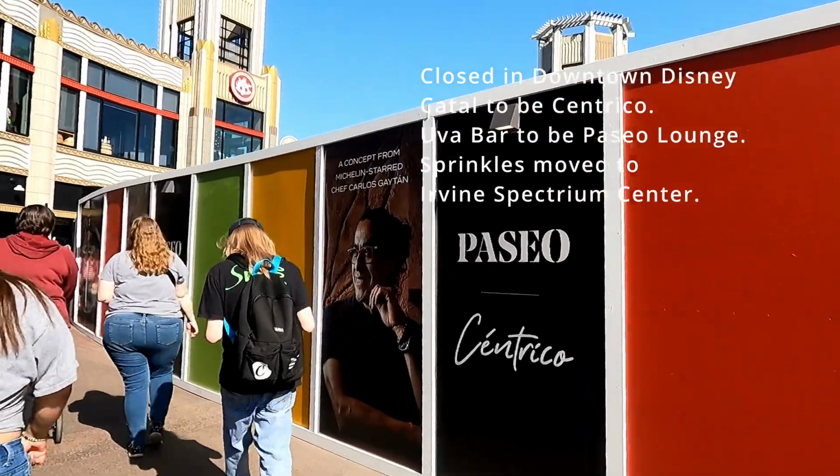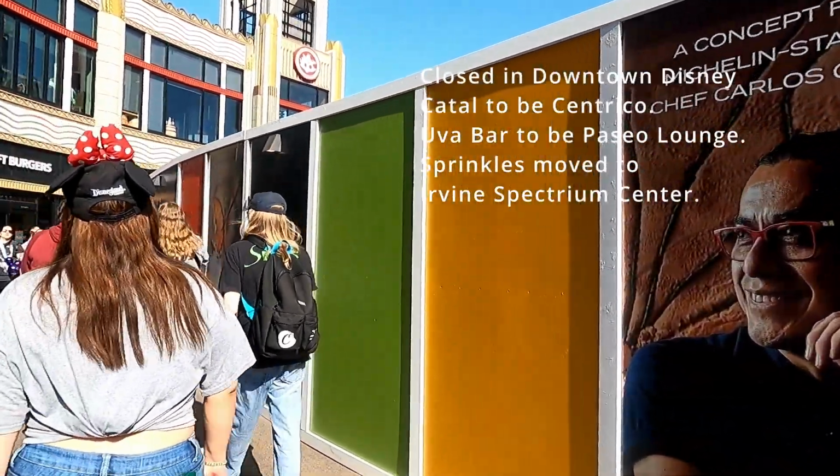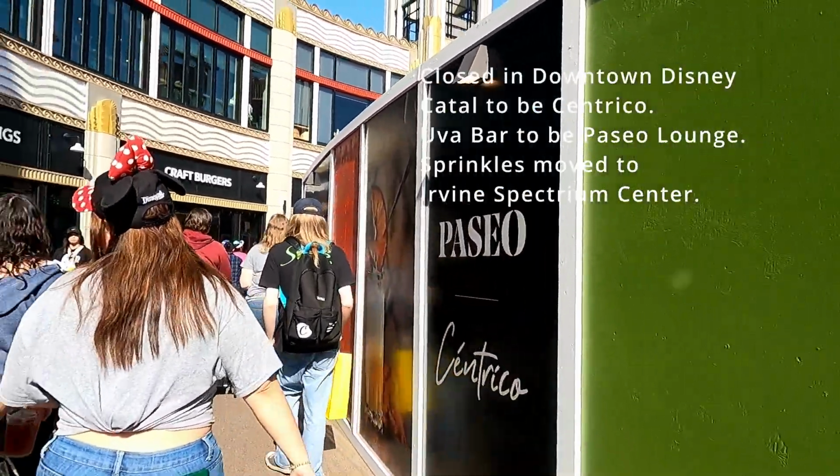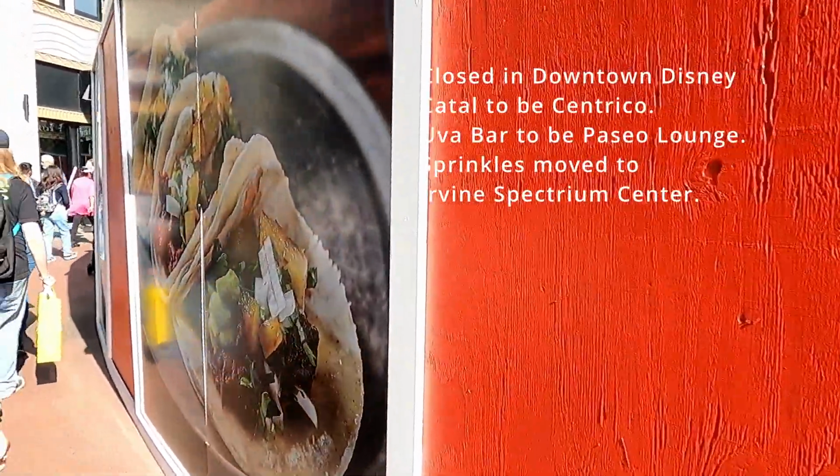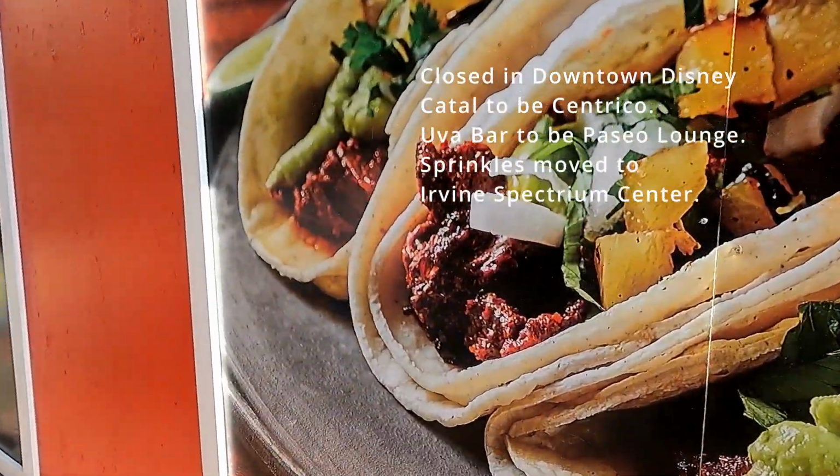And then for Downtown Disney, nothing else too different. Besides that, Catal and Uva Bar and Sprinkles are gone. So those won't get new things for a while. They're still in construction there.